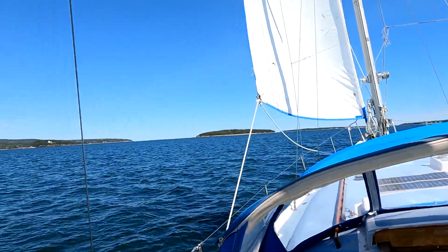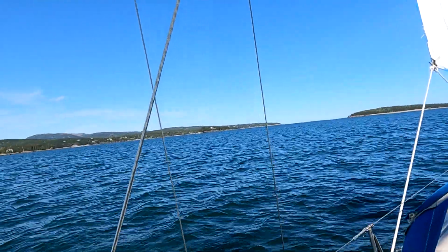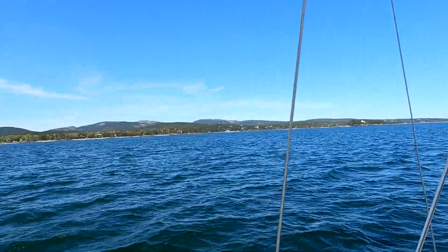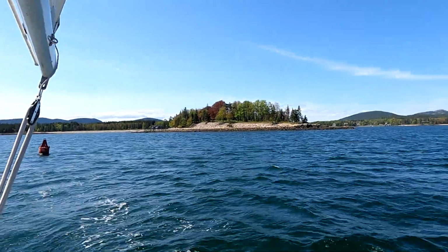There's Sutton Island. Two other sailboats out there. Bear Island Lighthouse over there, and the hills of Mount Desert Island. Back toward Greening Island.